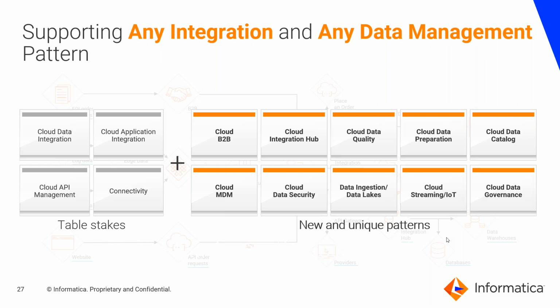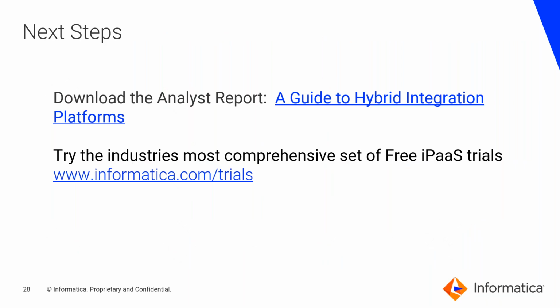I want to end by giving you some next steps that will really help you on your journey towards developing this HIP mindset and building your internal platforms. Your HIP platform, you want to download the analyst report.